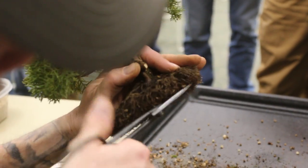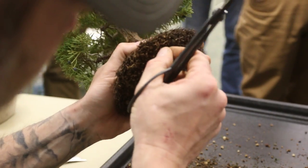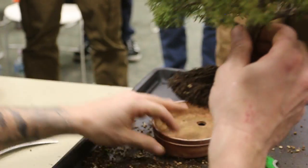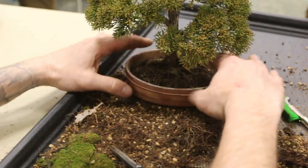So as you're pruning there, Brian, on the sides, are you looking to get within maybe a quarter inch, half inch of the sides of the pot? Yeah. Take the container and I will actually start seeing where we're at.